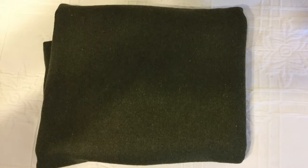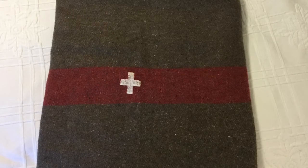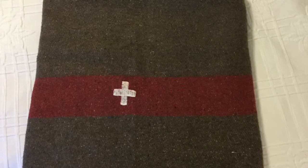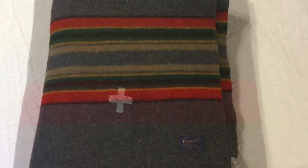Two of them would keep two people warm as long as the temperature stayed above 50 degrees. For just a couple more dollars, you could get a nicer Swiss Army blanket such as this one. It measures 7 feet by 4.75 feet and costs about $23.